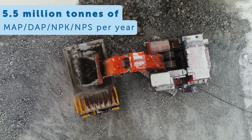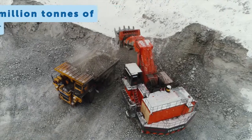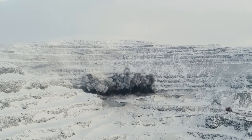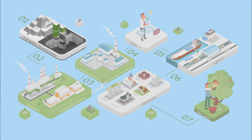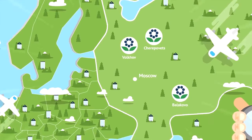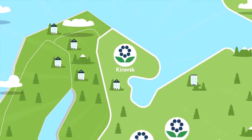Fosagro is one of the world's leading producers of phosphate-based fertilizers. We champion sustainability across our integrated supply chain. Here is an overview of our assets and business model. The first stage is the mining operations. Our source of phosphate is located on the Kola Peninsula and is developed by the Apatite mining asset.